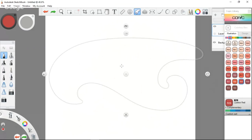Ooh, another thing I like are the French curves. Anyways, I need to draw for real. I need to stop playing around. I'm just trying to show you the different tools.